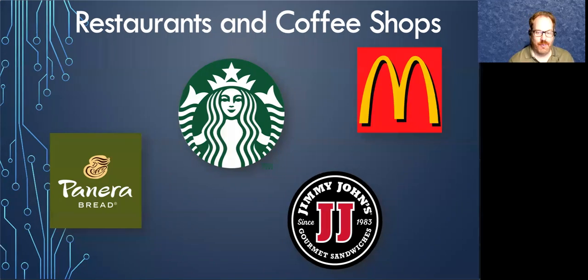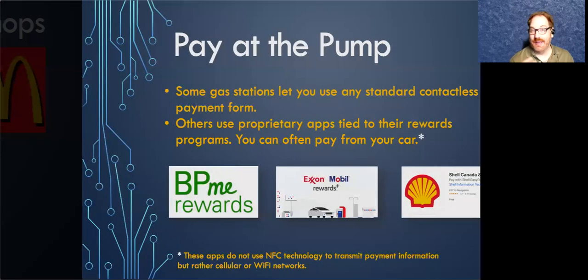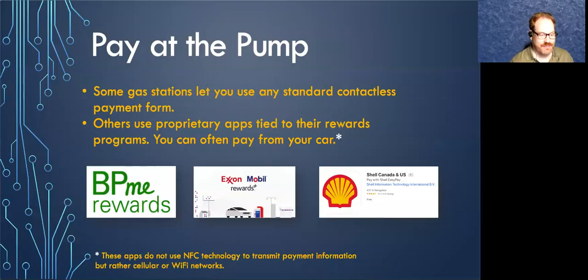The next thing you might want to do is pay for gas at a gas station. Increasingly, you'll find that little NFC symbol on gas pumps, and that can be a real boon and is certainly more efficient than using the keypad at the pump. You can use any standard form of contactless payment, like a credit card or a mobile wallet.